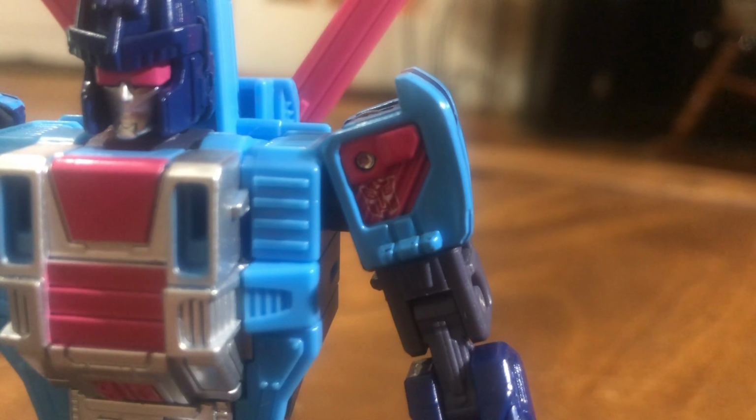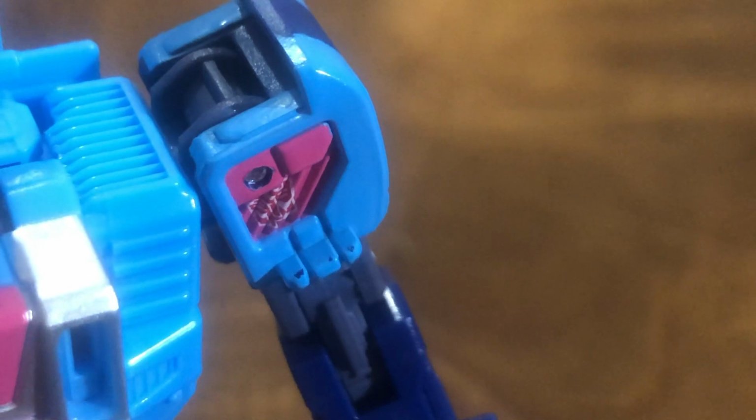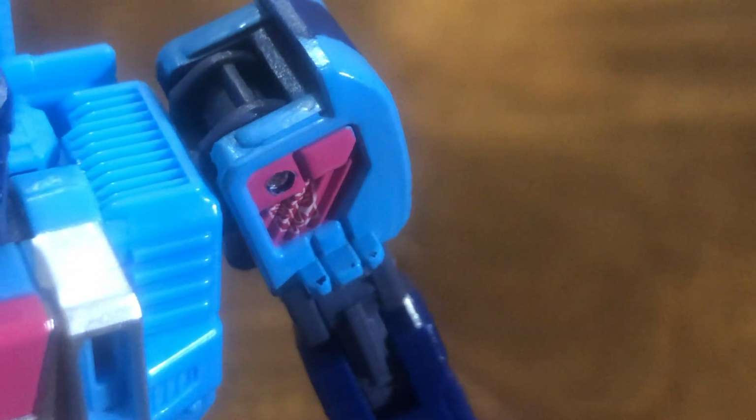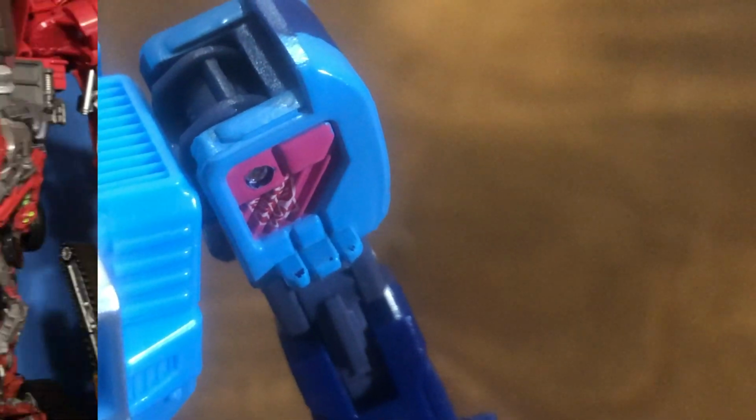My only gripes with this figure, which will eventually be reviewed, hopefully very soon: I don't like the paint on the shoulders. That's a very similar issue to Earthrise Cliff Jumper, but that's about it. So let's go on to number 5.